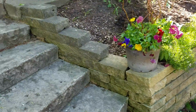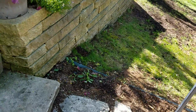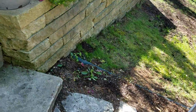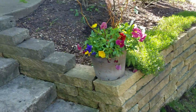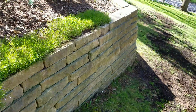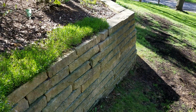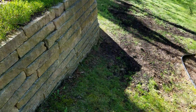So, I've got 5 feet in here, and we're at the corner. It's 22 inches tall, and we're about 10 inches tall over there. So it kind of steps along here. From corner A to corner B, we are at 9.5 feet long, and that's 22 inches here still, and it's 38 inches on the corner.